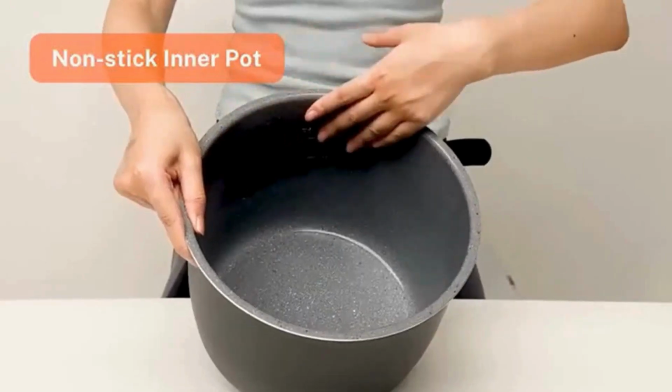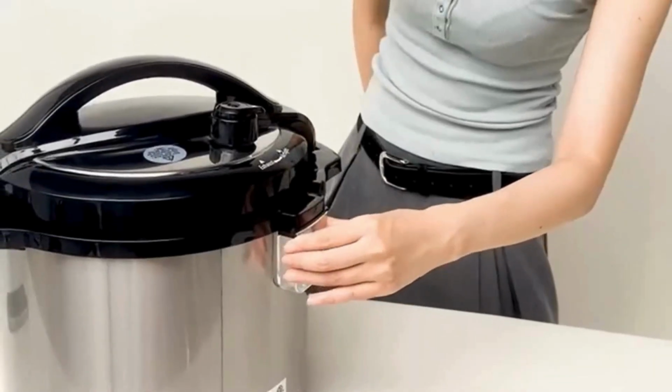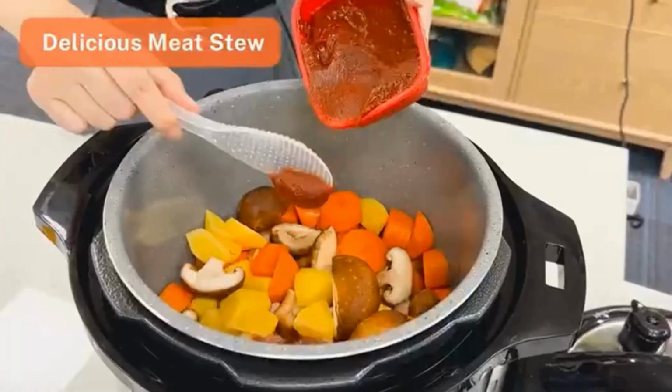Combining durability, convenience, multifunctionality, and safety, the Simple Deluxe 12-in-1 electric pressure cooker stands out as a dependable kitchen companion for everyday cooking.